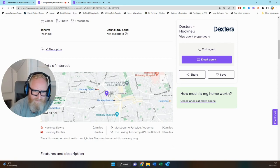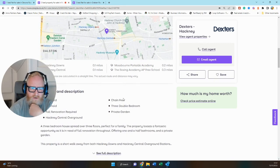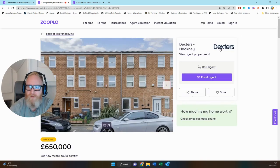Right in the heart of Hackney Central, very close to the overground station, sort of sandwiched between Hackney Downs and Hackney Central, so lots of cool little bars and restaurants on the doorstep. It is chain free, so if you like the look of that one, get in touch with Dexter's, get your offers in nice and quick, but start thinking. I think the real value in that is going to be how you can maximize quality of living with that floor plan. That is going to be the big key to unlocking maximum value on that property.